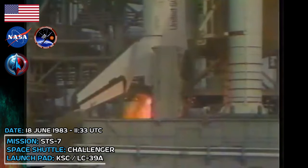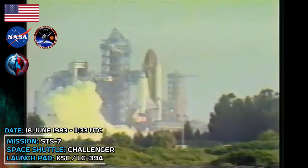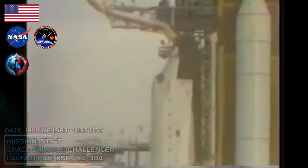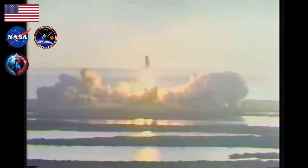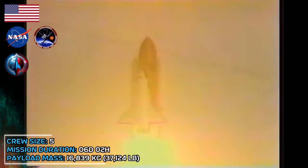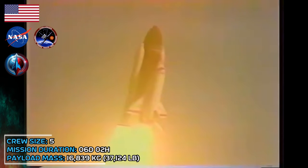We go for main engine start. We have main engine start. And ignition. And liftoff, liftoff of STS-7 and America's first woman astronaut. And the shuttle has cleared the tower. Roger your roll, Challenger. Houston now controlling. Mission control confirms roll maneuver starting.